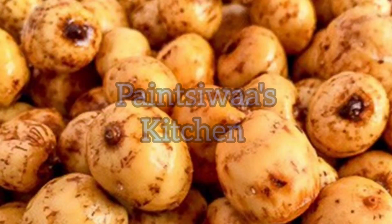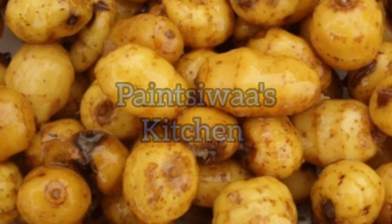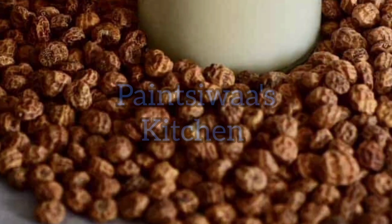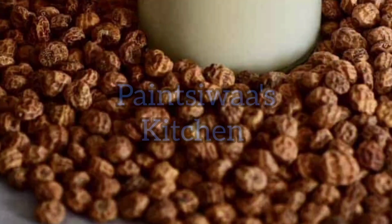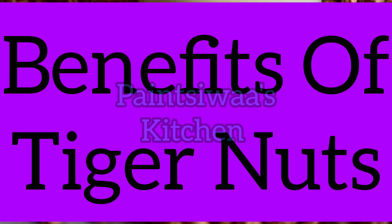Tiger nuts are extremely versatile. You can eat them raw, dried, or cooked. They have a sweet, nutty flavor similar to almonds. The tubers can be ground into flour, roasted for a snack, or boiled and turned into milk or juice. Tiger nuts are the key ingredient in most meals, especially in Spain. It is essential that we see the benefits that tiger nuts provide.